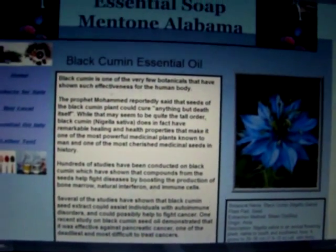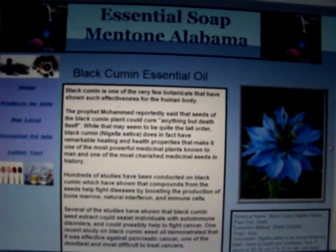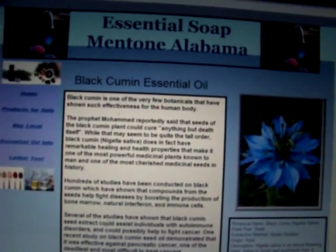This is the black cumin, and black cumin is one of the very few botanicals that have shown such effectiveness for the human body, and it's been declared the most healing herb on the planet. It says that one guy here said that it could cure anything but death itself, so that's a pretty good "I like you a lot" statement.